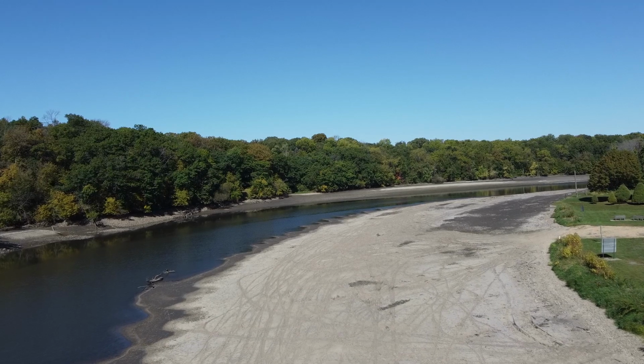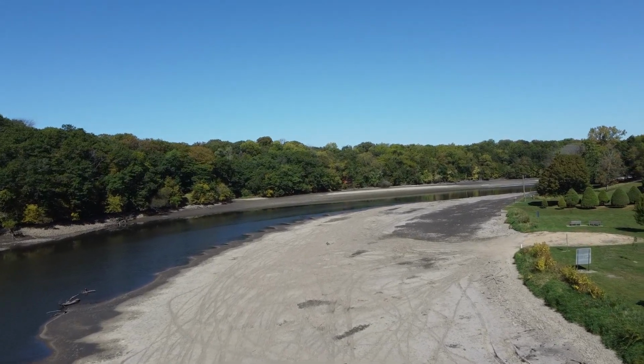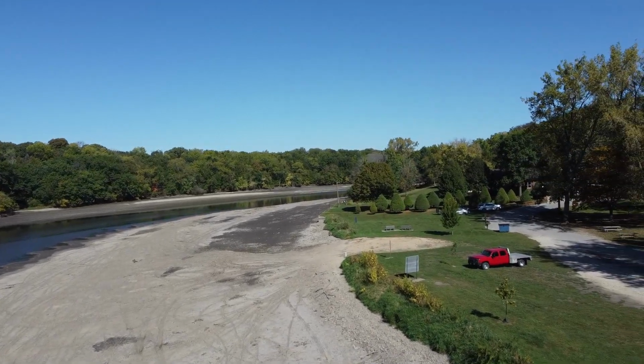We'll head upstream a little bit. We won't get too close to these houses. We'll respect their privacy. We'll stay in the river bed.